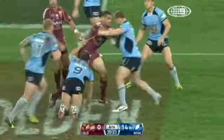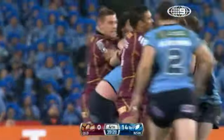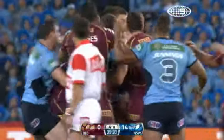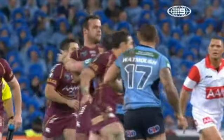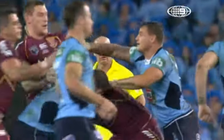Oh, there's a big punch up in centre of ground. Nate Miles with a left and a right from Gallen, and they both landed flush. There was a little push and shove, and then Gallen has landed left-right.